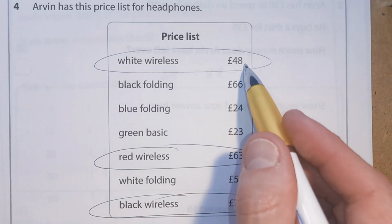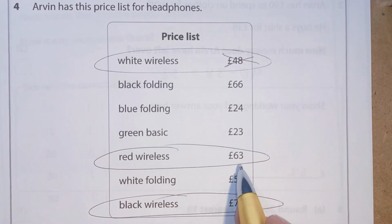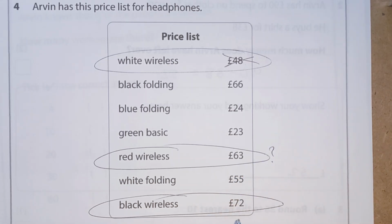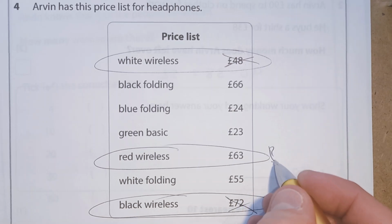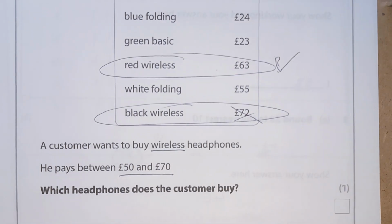Well, 48 is less than 50. So it can't be that one. 63, well, it's more than 50 and it's less than 70. So this one's looking like it could be that one. 72, well, that's more than £70, so it can't be that one. So it must be this one. So we can write down here, red wireless.